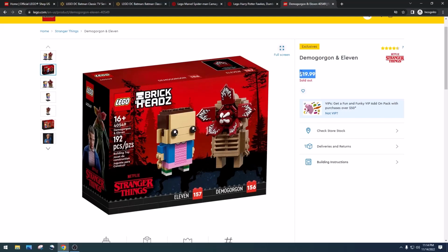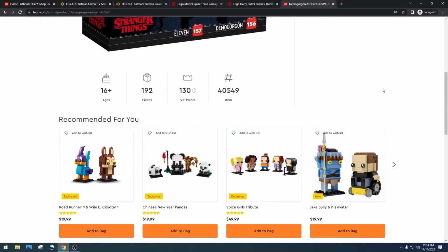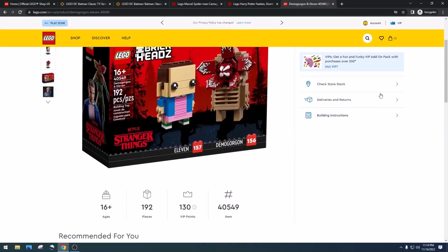And the price point is amazing. $20, so you can get more of these in the long run. It's easier, it's less of a gamble. It's a win-win in my book. It's super easy to ship.